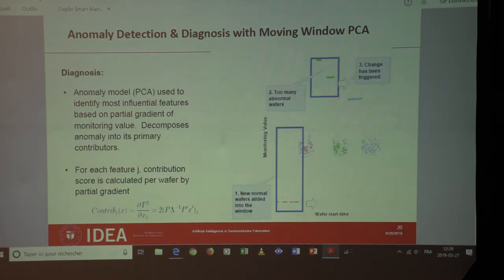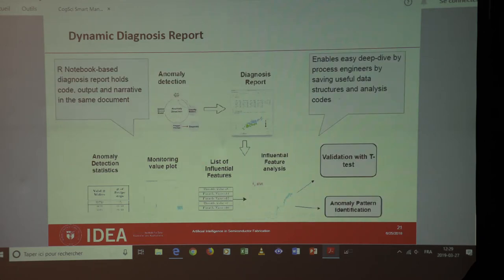So I guess this is the same slide, but it's the same idea. You can see these are normal. We got too many abnormal. We reset, and we trigger a change. Now we make a diagnosis. And we actually can look at what's going on before and after, and we can look at how the features change in the space that the engineer understands, and we can generate this report. And the report is done automatically.